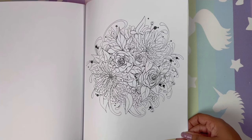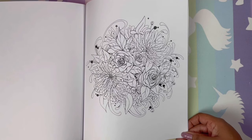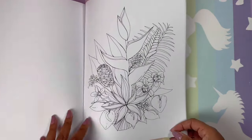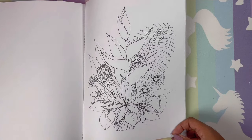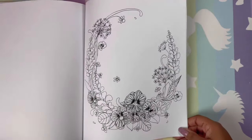which I've been using lately on pages because I can't pick a page. So I will number each page and use a generator to pick my page. Because, you know, you get a book like this, you want to color almost everything in the book. You really don't know where to start. So I number each page and I use the random number generator. And it's probably what I'm going to have to do in this book.